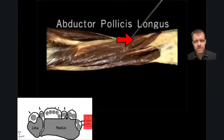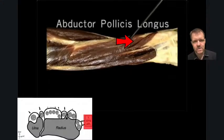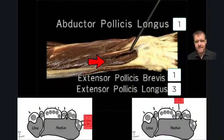So abductor pollicis, we could probably work out where they are because of what they do. So the abductor is going to have to be the most lateral because of the job it does. It doesn't make sense it being more medial, because it wouldn't be able to create that line of pull to be able to abduct the thumb. And then the other two are very close to each other anyway, because they do a very similar job. So abductor pollicis is on the outside, then you've got extensor pollicis brevis and extensor pollicis longus.